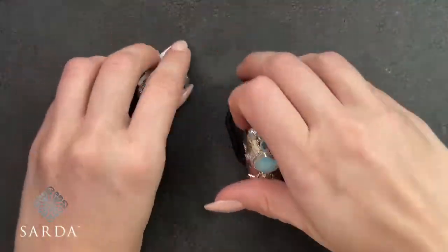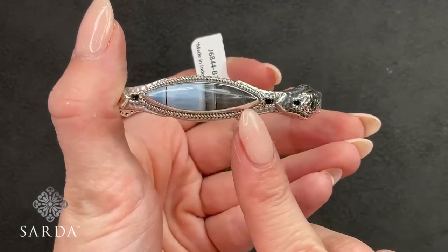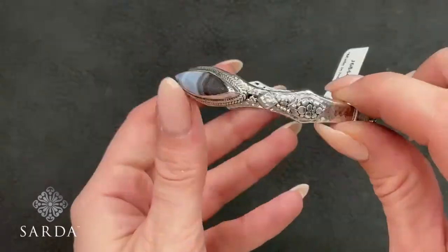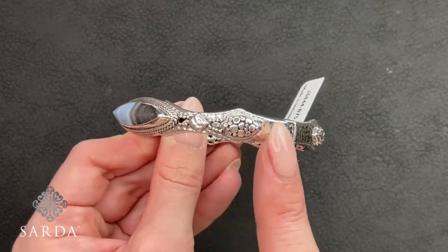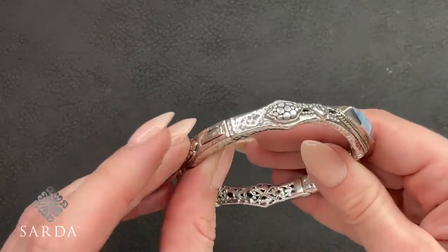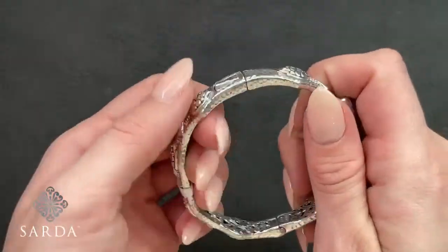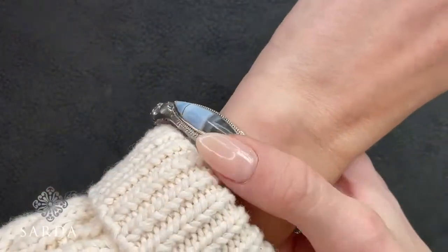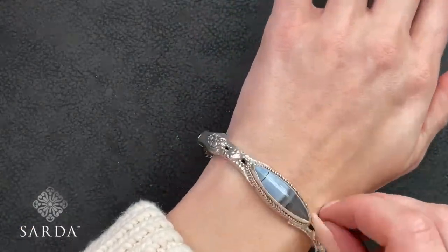Next we have some blue opal. This is J6844, and it's a blue opal bracelet. Yeah, look at this. I love the banding from gray to white to blue. I love how, again, in and out. We've got some hammer details, some watermark details. It does have the push button closure. Beautiful Janelle Adair gallery. And that is going to fit a 6.75 to a 7.75 inch wrist for $199.99.